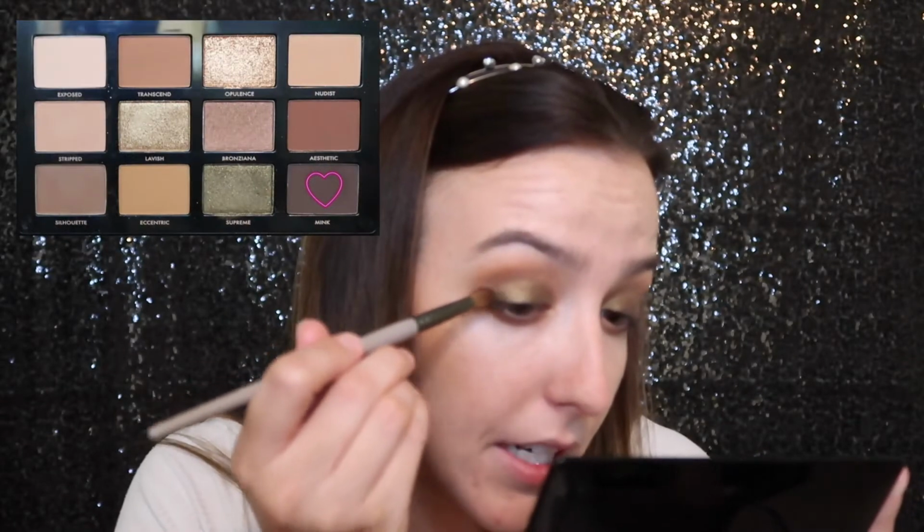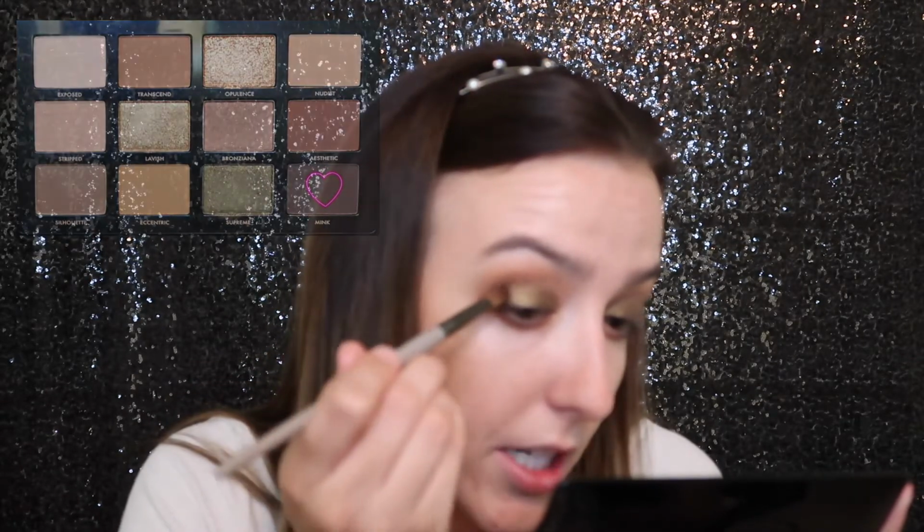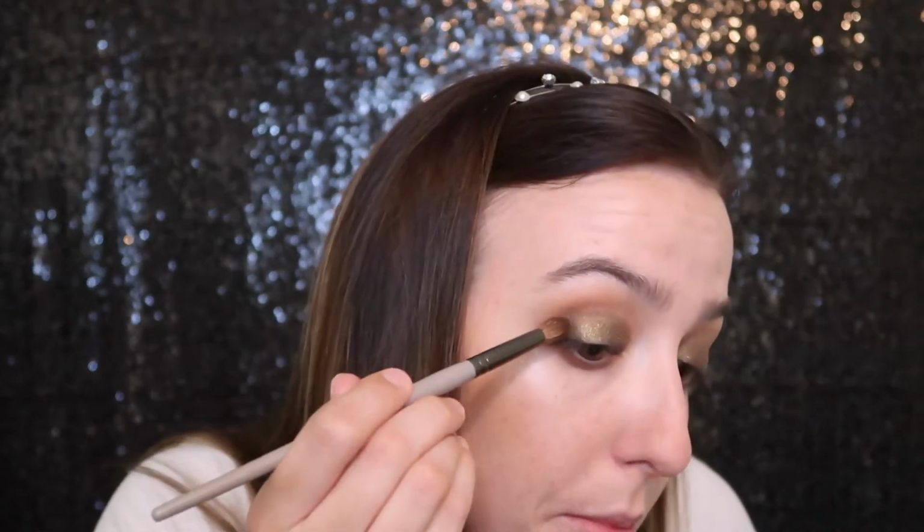So I'm going to take this shade Mink right here and then dip this into it. And since this is a deep shade, I don't want to go too crazy at first. I'm just lightly tapping the brush in. Tiny, tiny bit of kick up, but nothing really too extreme. And now I'm going to just deepen up the outer V. This is a super pigmented shade already, and I didn't put a lot. I don't know if you can see, but it's definitely pretty pigmented.